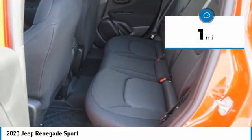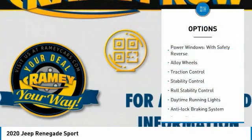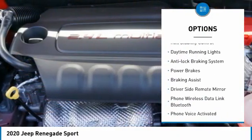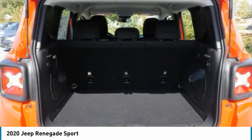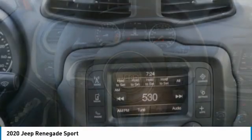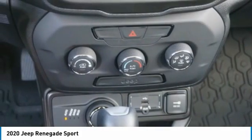This vehicle has less than 100 miles. Here are some of this vehicle's great options: power windows with safety reverse, alloy wheels, traction control, stability control, roll stability control, daytime running lights, anti-lock braking system, power brakes, braking assist, driver side remote mirror. If affordable style and reliability are what you're looking for, this vehicle couldn't be more perfect. Drive it today.